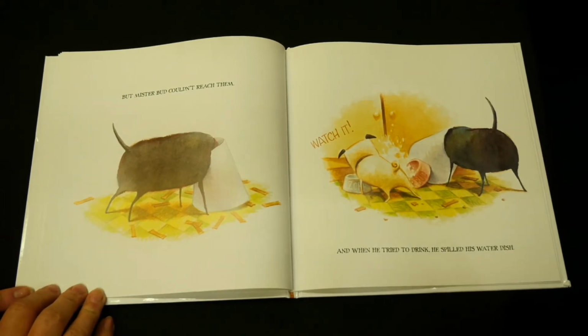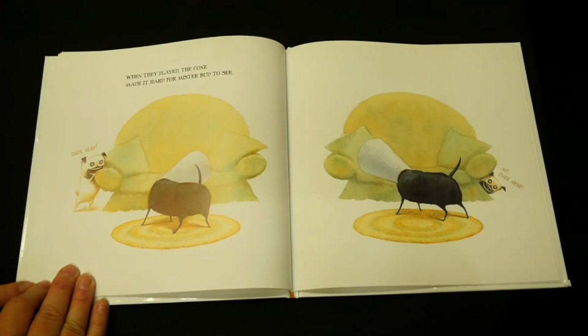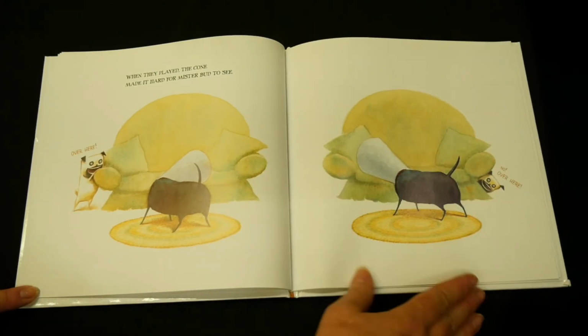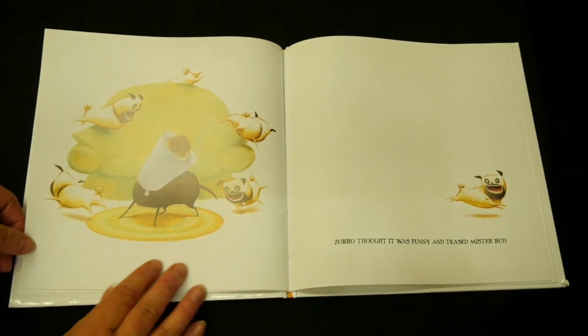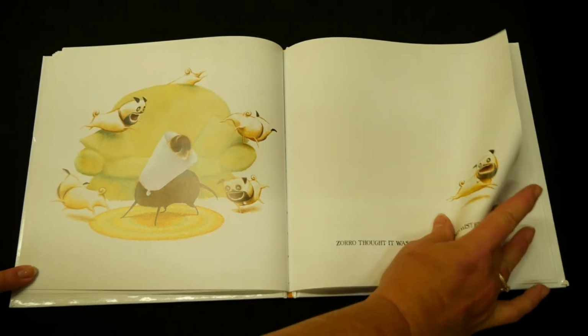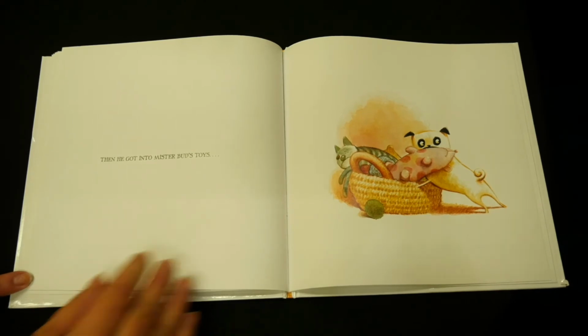And when he tried to get a drink, he spilled his water dish. Watch out! When they played, the cone made it hard for Mr. Bud to see. Over here, said Zorro. Nope, over here. Zorro thought it was funny, and he teased Mr. Bud. Then he got into Mr. Bud's toys.